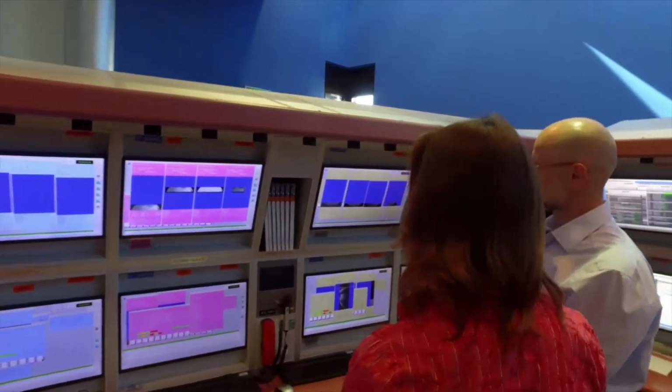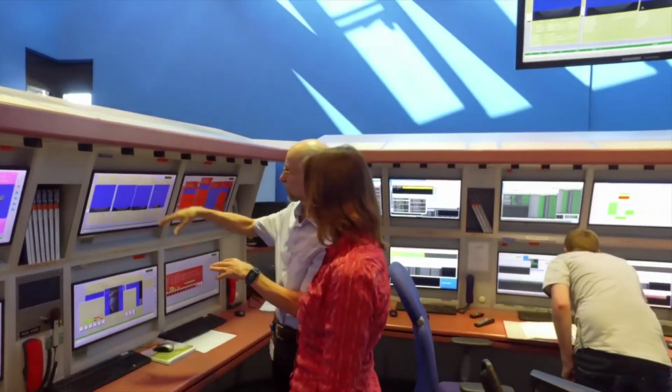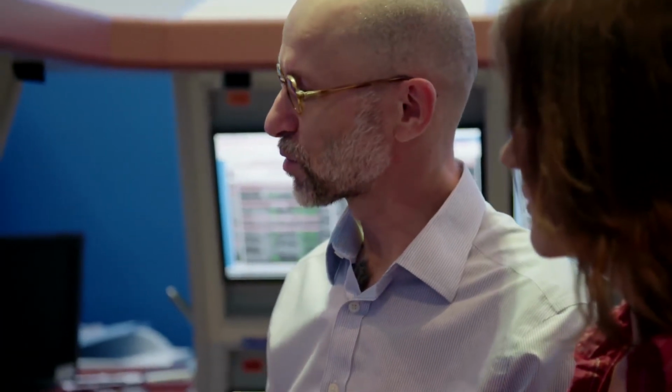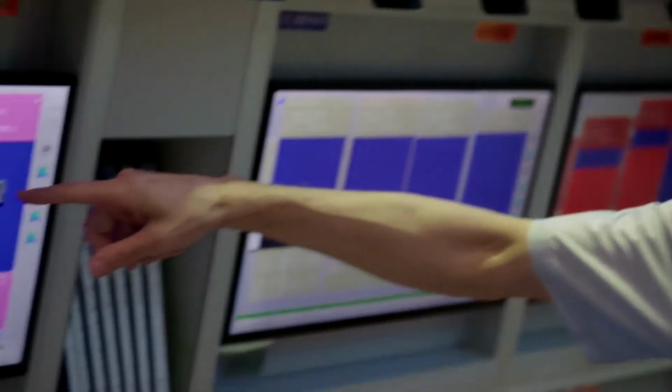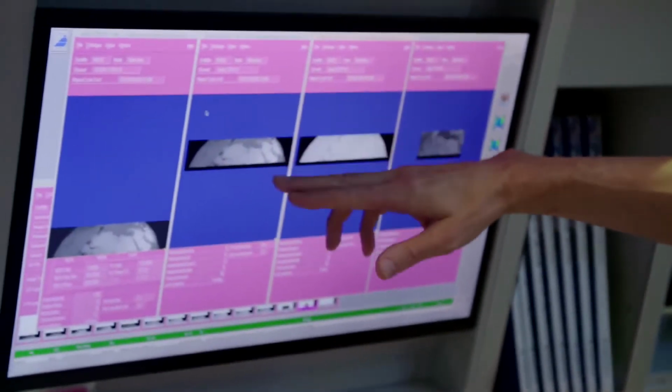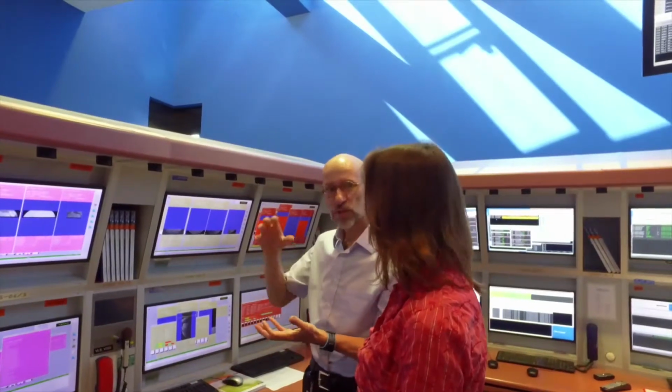So the prime reason we have this is the full Earth scan. We scan from bottom to top every 15 minutes. This is why we built EUMETSAT, to provide these constant observations. But then we have this rapid scanning as well. We can do it every 5 minutes, and this looks more at the European, Northern Africa scale. So there we get more and more data.